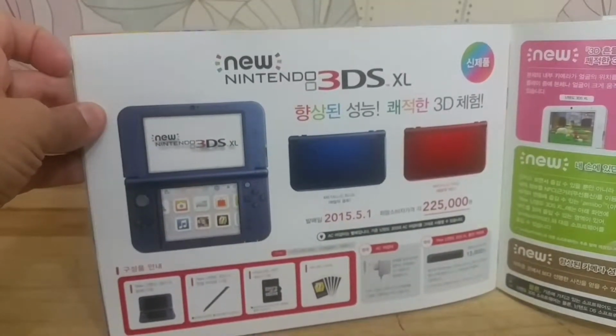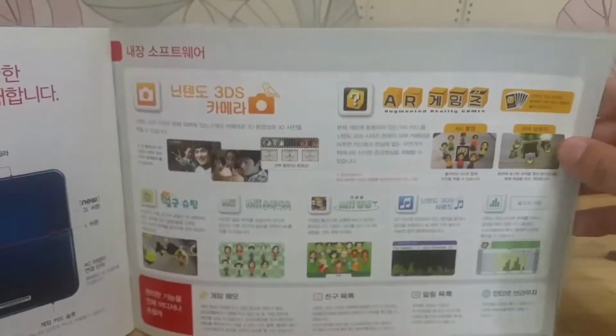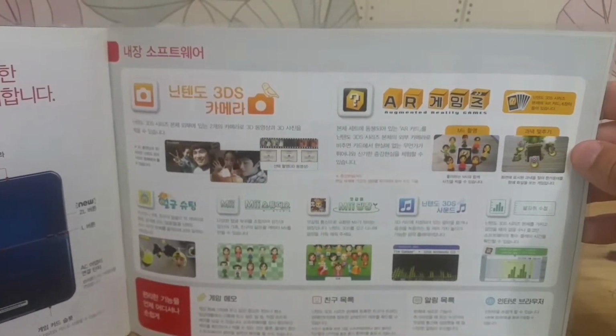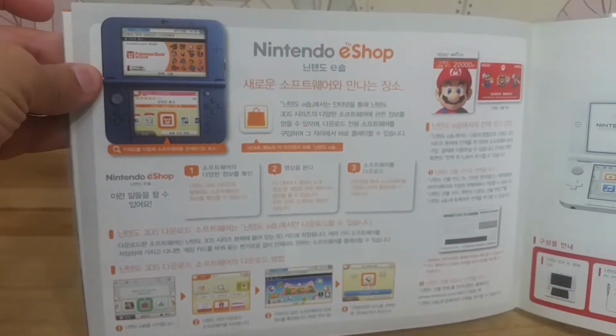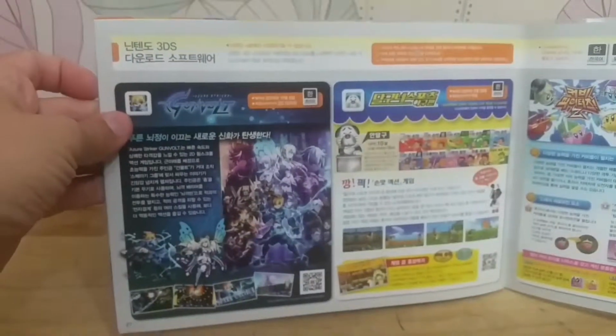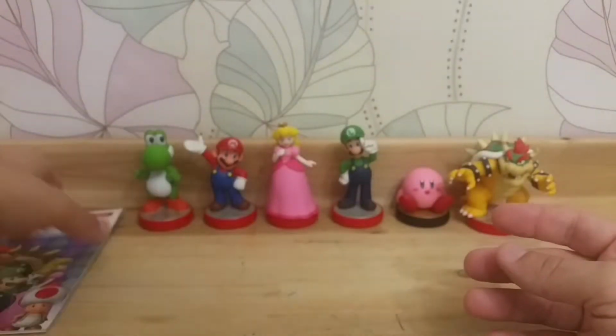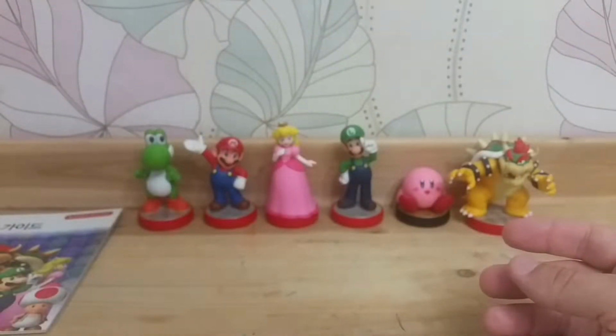But as you can see, they cover the systems. I believe one of those colors we didn't get in the US. I'm not sure which one, maybe the red. It really covers lots of information, everything from specs to what the system is. There's the 3DS XLs. You can see they just do a good job of showing off everything, so the consumer knows what they're buying and what they're getting and what's out there. So that is the 3DS XL catalog.